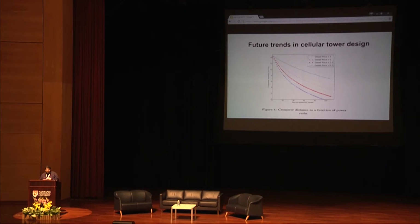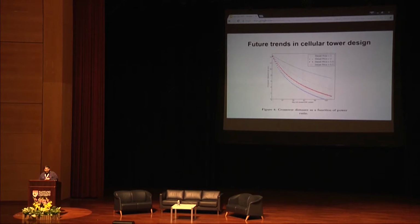Similar to the last graph, this graph shows how the crossover distance will vary with the ratio of big cell power to small cell power. Different lines again represent the coarse variation in diesel price. It is important to put this in context with the future of cellular tower design. Newer designs of cell towers, like Ericsson's tower tube and capsule site, and the Flexi base station from Nokia, are being promoted. All these sites have one thing in common, which is that they consume less power than regular base stations.